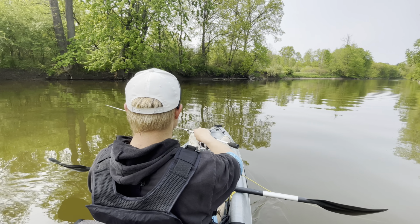One. I thought it was gonna get snagged. Look at that guy. Beauty. Let's go. All right. First one on the topwater. Second kayak trip for Smallies. Let's go. He's probably almost a pound.